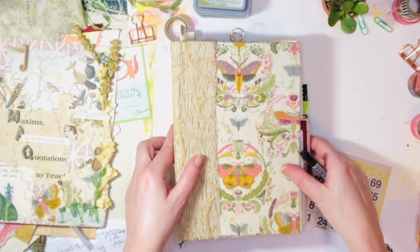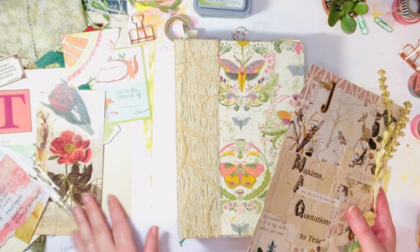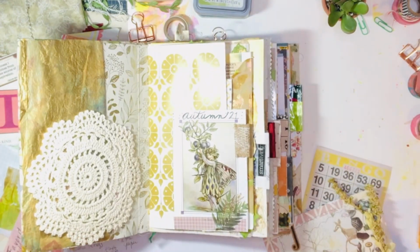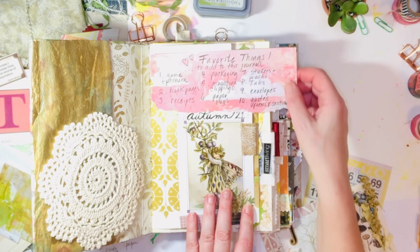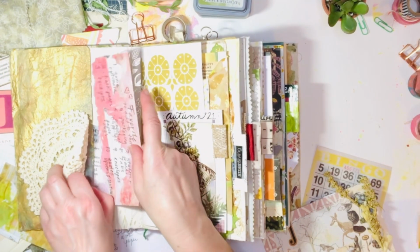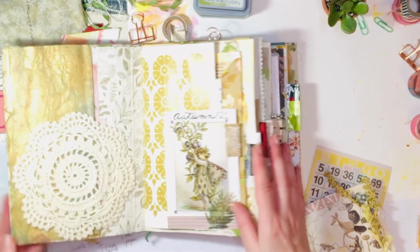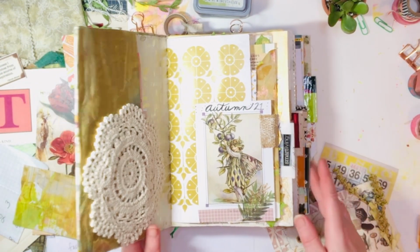Simply reflecting as I look back, and also checking over what I need to finish. Like just doing a little flip through, seeing the pages I have left. And now I'm going to tuck this favorite things list in the front pocket as another memory of my journal process this fall.